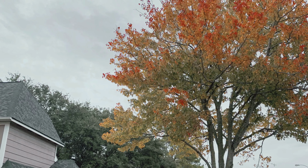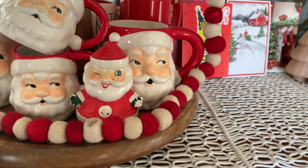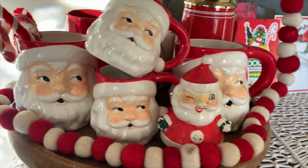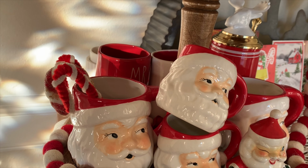Here on my stand, I have my collection of Santa mugs. I have some new, some old, some vintage, and they just bring so much joy when I see them. They really are a big hit here in our household.